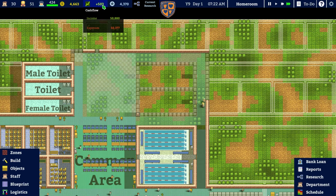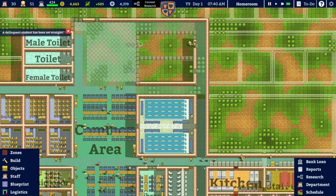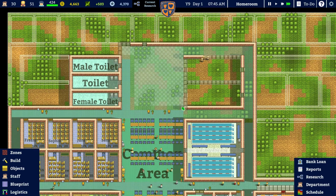503 per day. Weren't we on something like £1.5 a day at the start of this? Why has that come down quite so much? What's happened there? I don't know why that's come down to 503. That's not very good. That's a terrible turnaround. We're not going to be able to get this done at all. We're going to get the flooring in. That's absolutely fine. And we might be able to make an absolutely minimal common area.